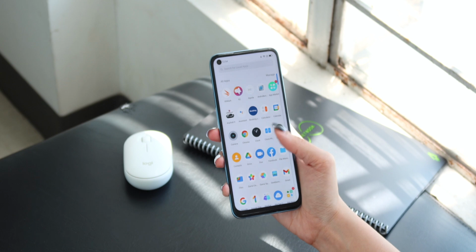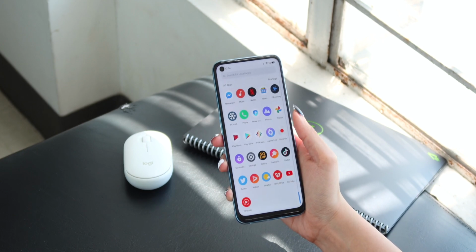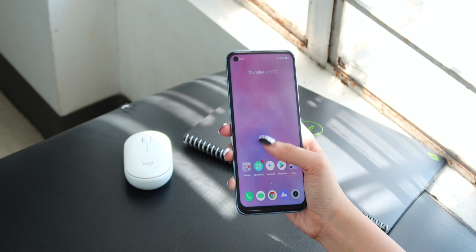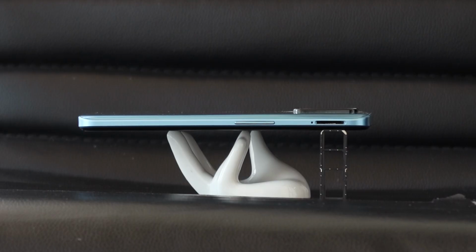As for other features, there's dark mode, digital well-being and parental controls, smart driving, riding mode, and mini window or floating window for compatible apps. The Realme 8 5G comes with 128GB of internal storage that's expandable via micro SD card for up to 1 terabyte. And out of that 128GB, we get a usable 110GB out of the box.